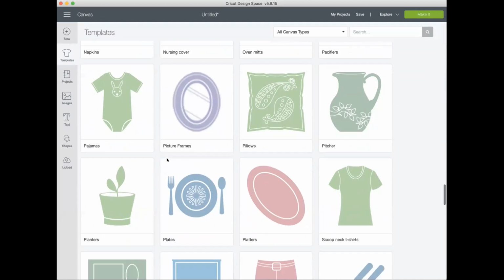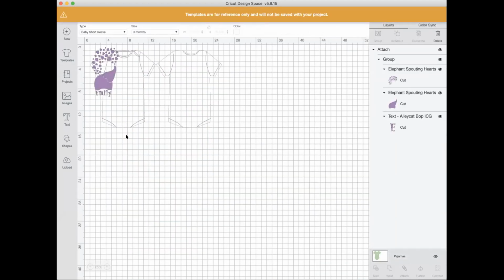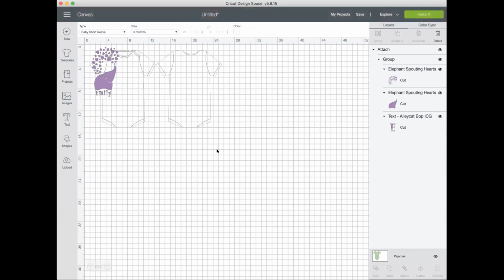Hey, Joy. Yes. Here's a really, really good question because this is something that I never knew either. What is the difference between group and weld? That is a very good question. The difference between group and weld is, okay, let's do this.